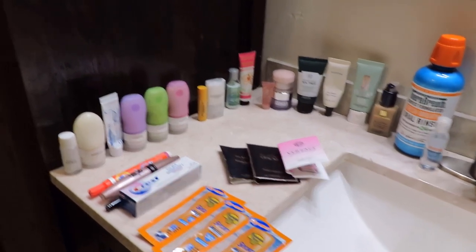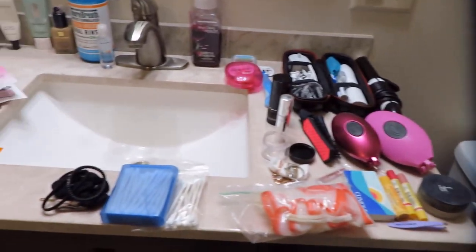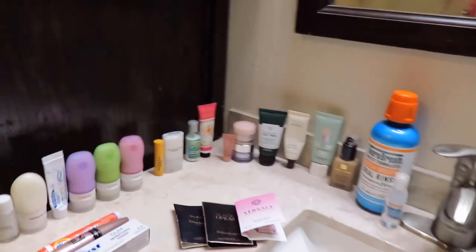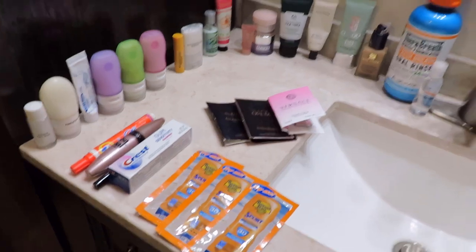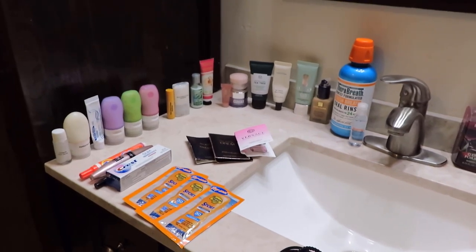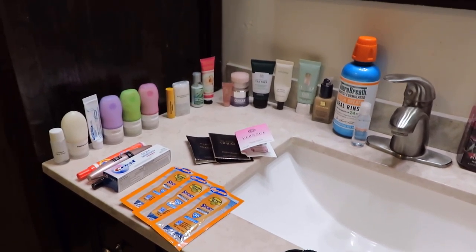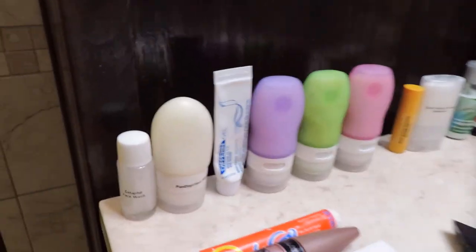So let's start with toiletries. First of all, I laid everything out on my vanity in my bathroom that I'm going to be needing to pack with me. And everything over here on this side is liquids. So these all need to be in a quart-sized bag that is compliant for 311 TSA rules. So let's go through everything.